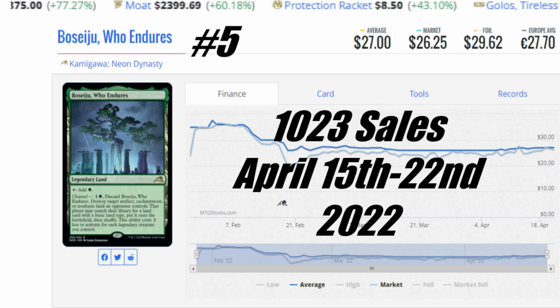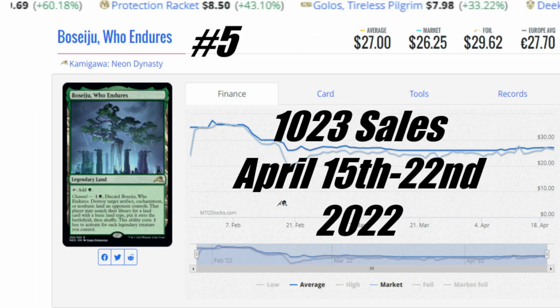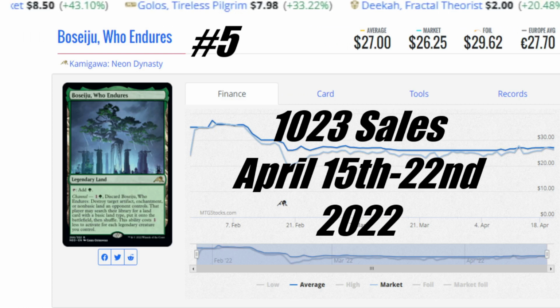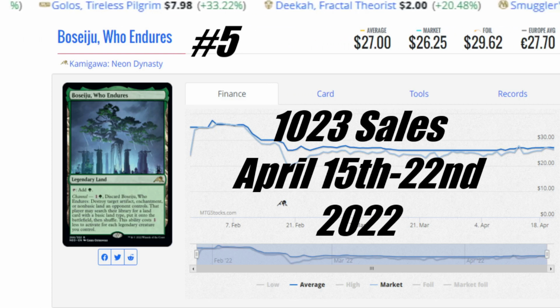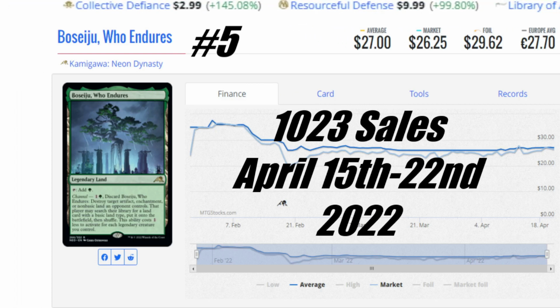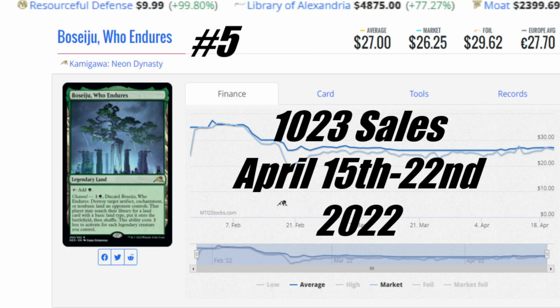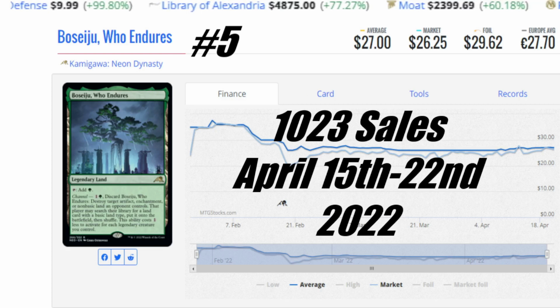The average price is $27 US. The market is $26.25 US. It's around $30 in Canada, by the way. A foil is $29.62 US. And it's €27.70 to get that card into your house. And you know what? I can see why. All right, 1,000 sales, 1,023, that's pretty respectable. Let's go ahead and drop down to the number 4 card this week. We have another Kamigawa. Let's find out.